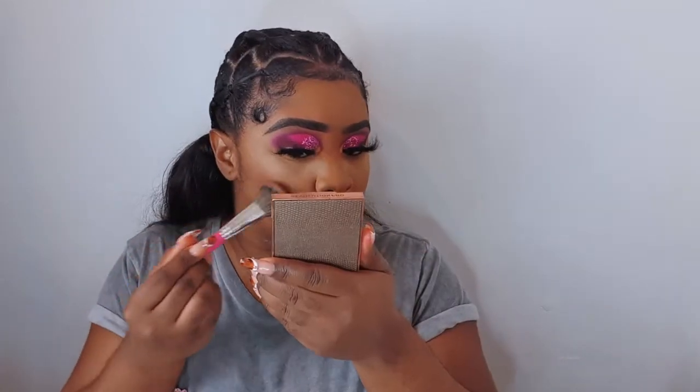This is more neutral. This is a tad, just a smidget more warmer. But I like that they're very much buildable. And this one is priced at, I think it's £8 or £9, if I'm not mistaken. And the Charlotte Tilbury is £39. And I'm just bringing warmth back into my face.